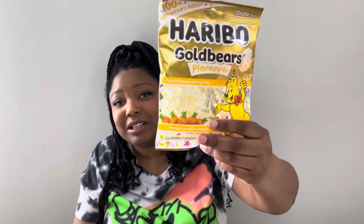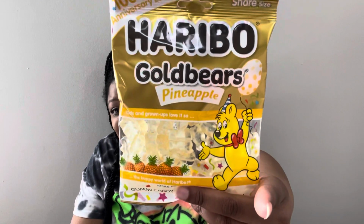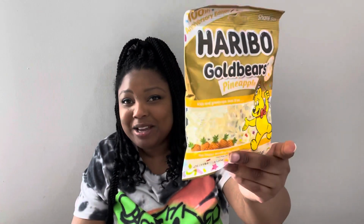And next I grabbed these all pineapple Haribo Gold Bears. I just thought I'd share these with you in case you're like me and you like the pineapple gummy bear. To me it's the best gummy bear in the pack. And the fact that they had a whole pack of pineapple gummy bears was like, what?